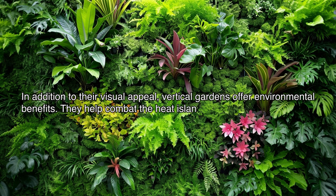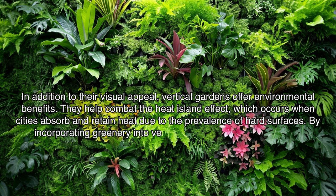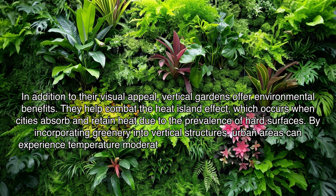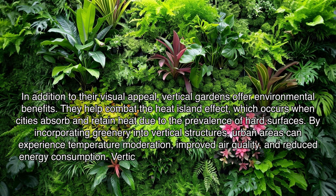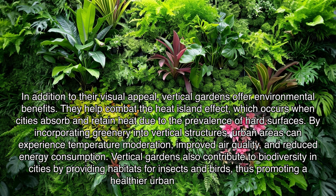In addition to their visual appeal, vertical gardens offer environmental benefits. They help combat the heat island effect, which occurs when cities absorb and retain heat due to the prevalence of hard surfaces. By incorporating greenery into vertical structures, urban areas can experience temperature moderation, improved air quality, and reduced energy consumption. Vertical gardens also contribute to biodiversity in cities by providing habitats for insects and birds, thus promoting a healthier urban ecosystem.